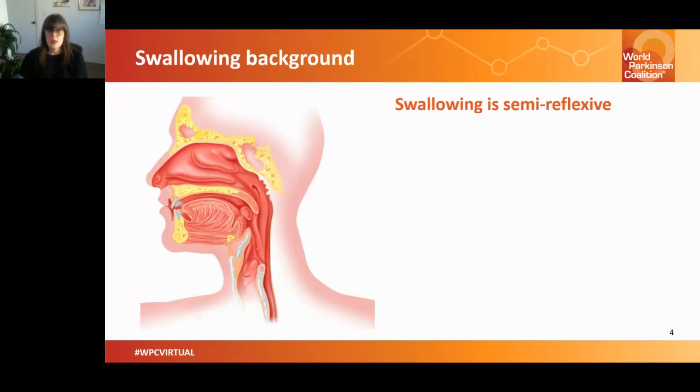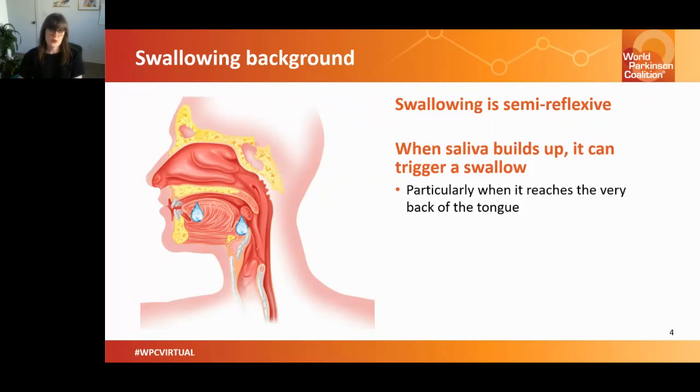So then when we salivate throughout the day, saliva accumulates, and then when it builds up to a certain degree, it can trigger a swallow, particularly if it builds up in this sort of back area of the tongue. That's when we can trigger a swallow.